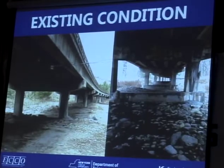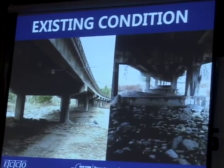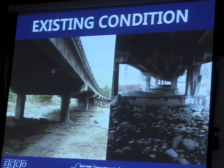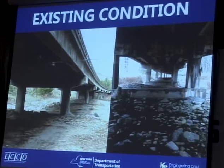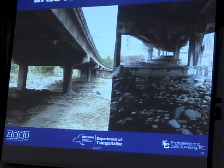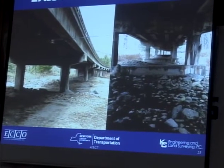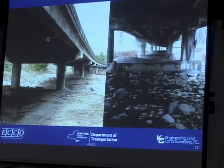As you can see, the existing condition of the bridge underneath is in dire need of replacement. The evaluation was done by the state early on, and they looked at a couple options, and it was pretty obvious that the bridge had to go. It's well beyond its time to be repaired. You can see the washouts on the right-hand side, and on the left-hand side they came in and maintained it, tried to fill it with footings to try to keep it going, but it's time to go.